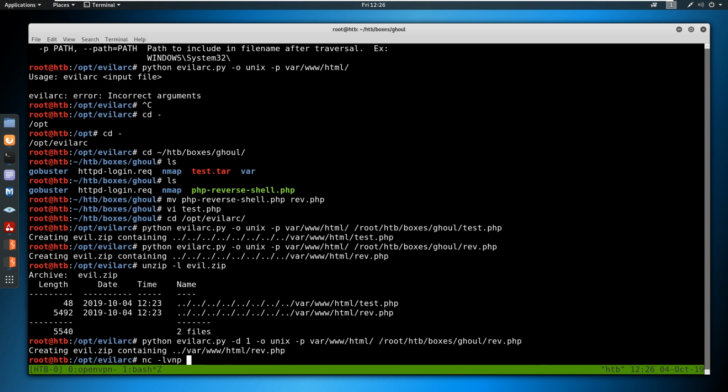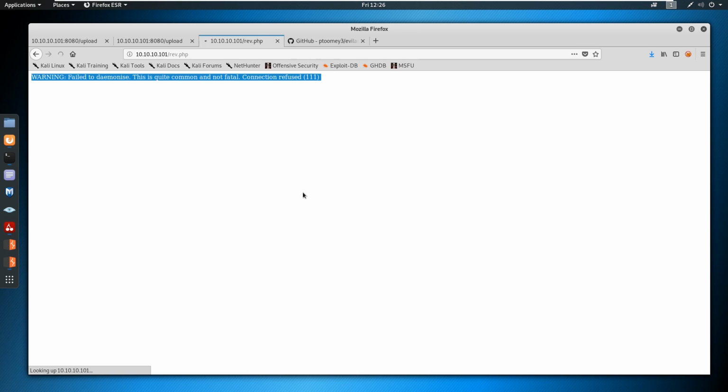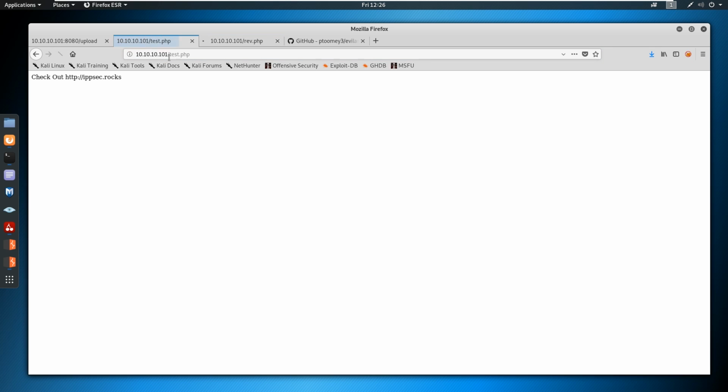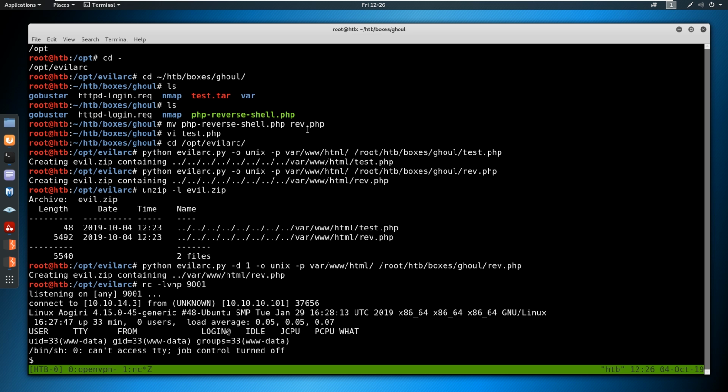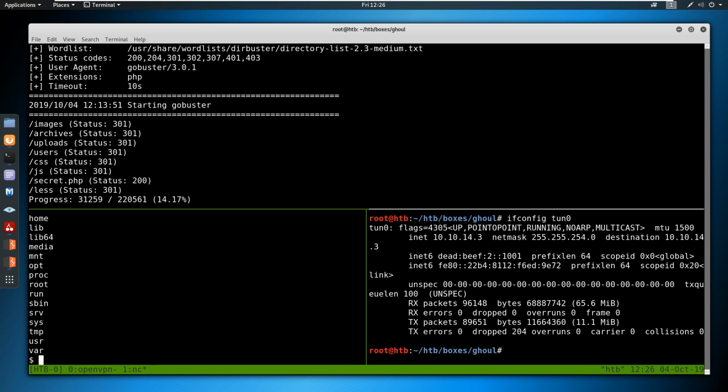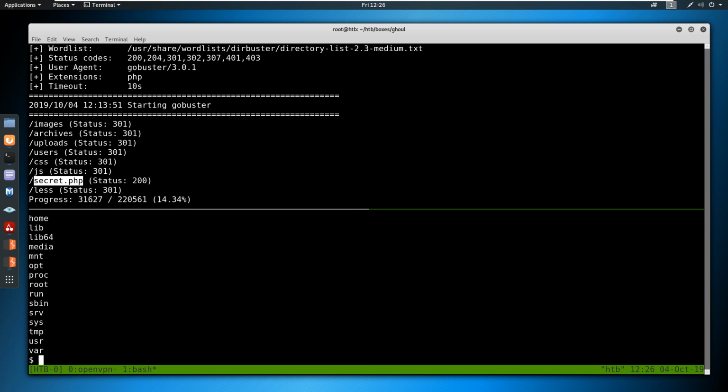So if we do nc -lvnp 9001 and refresh rev.php, we get a shell. We could also have done test.php. And we see "check out ipsec.rocks." So let's keep on going. Actually, let's check out that secret.php thing as well. So we get the reverse shell, see this in gobuster, and check it out.